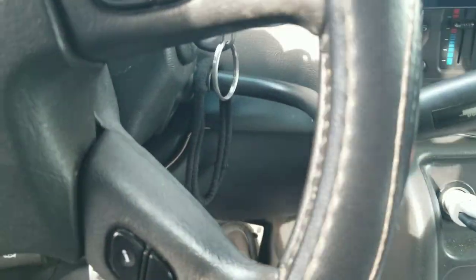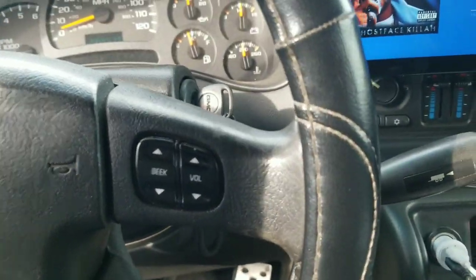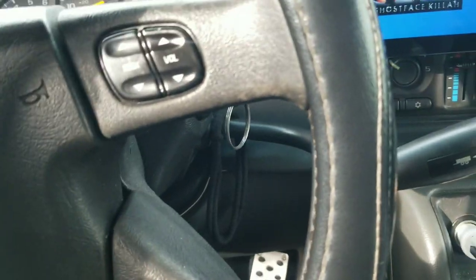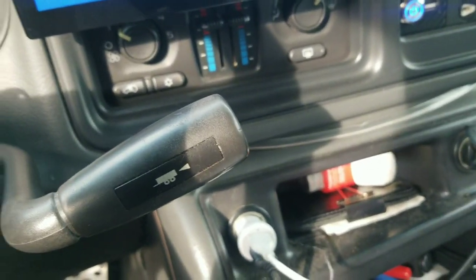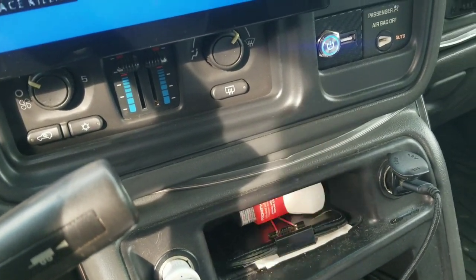Hold on. I was at 10,080 when I first came through. Let's see where I'm at now. So far, I'm at 6,007. So far, I'm at 7,680 from 10,080.